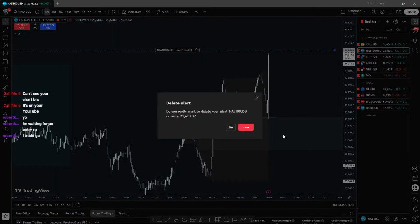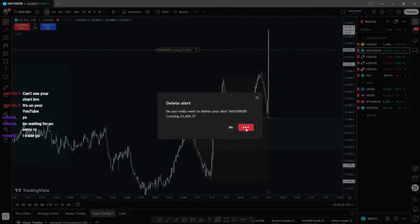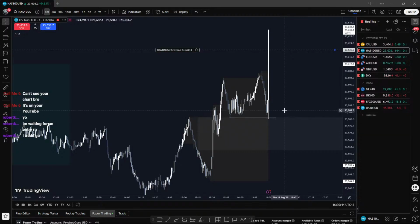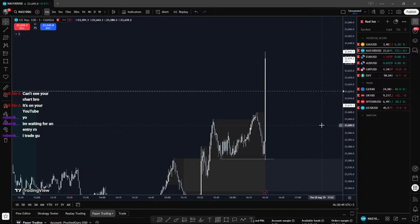Market open. Already flew off this. It's exactly played my idea, but it played my idea in one candle. Like, come on, Nasdaq. Come on, Nasdaq. What are you doing, bruh?